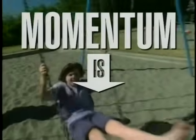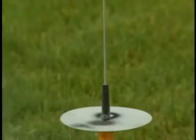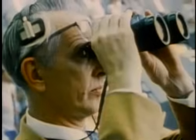Momentum is movement. A model rocket is a rocket, and it uses momentum to move. The momentum of the hot fuel going this way equals the momentum of the rocket going that way.